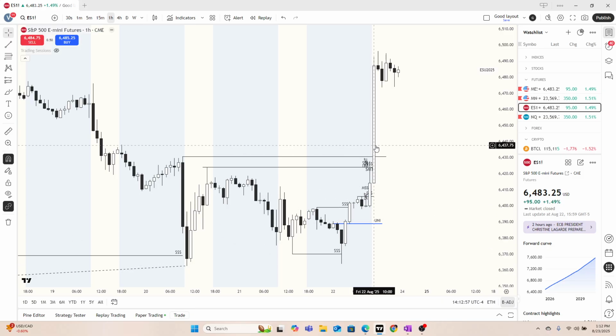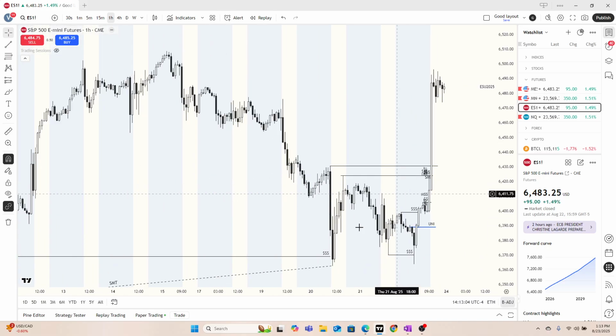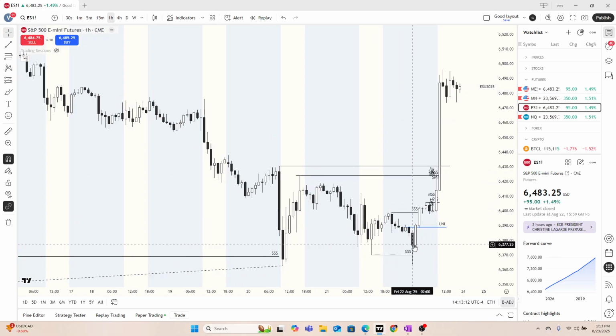Now we're probably ready to go take these highs, all these highs, and run back up, and potentially even continue the trend upwards. Right, this could have just been a nice retrace on the higher time frames. So yeah, that was really my thesis coming in the day.